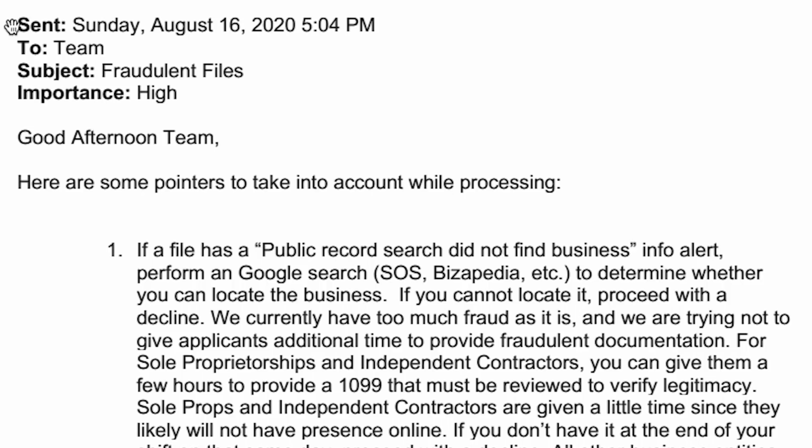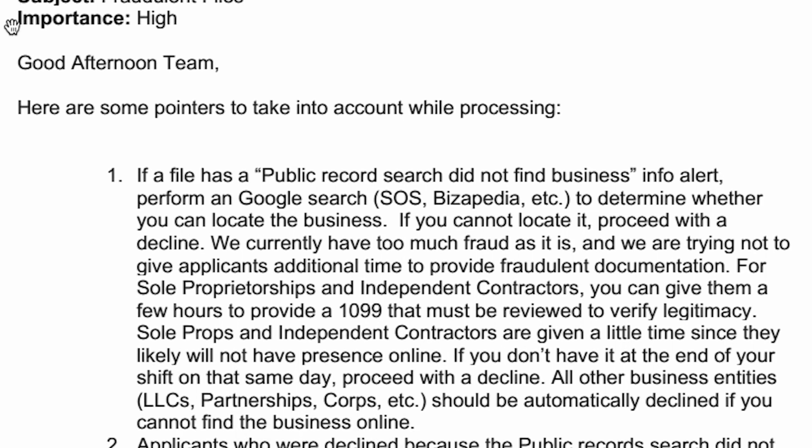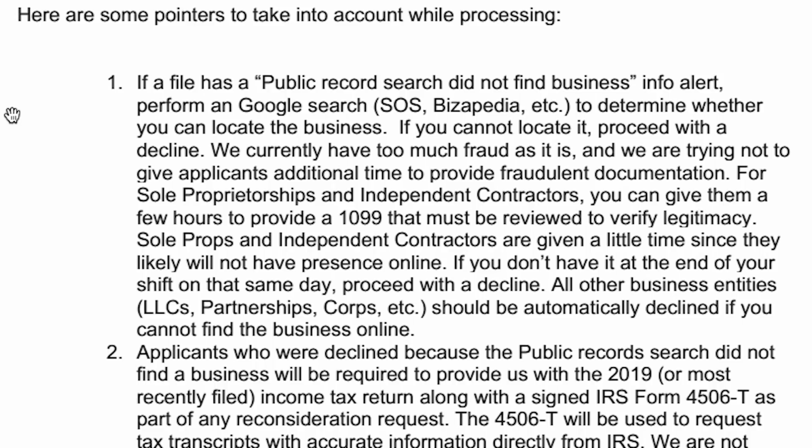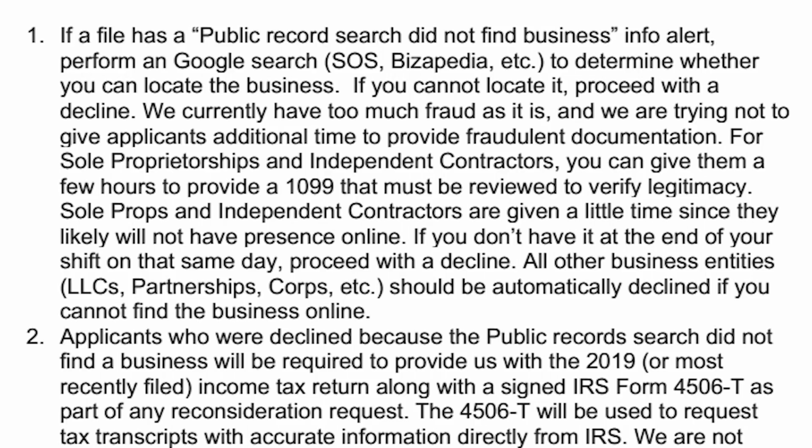Now, on August 16th, the Small Business Administration sent the following email to its loan processing team, which may also be the contractors, RER Solutions and Quicken Loans. Here are some pointers to take into account while processing. If a file has a public record search, did not find business info alert, perform a Google search, SOS, Bizopedia, to determine whether you can locate the business. If you cannot locate it, proceed with a decline.